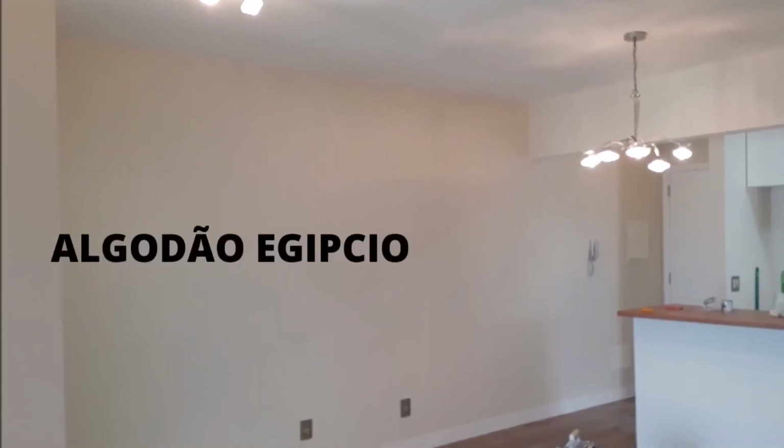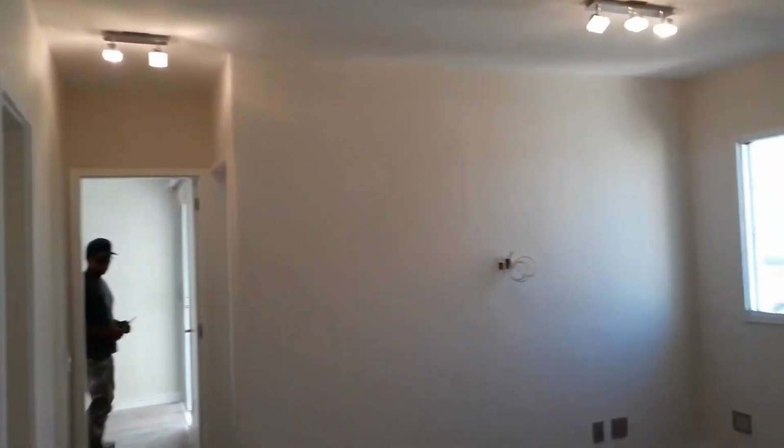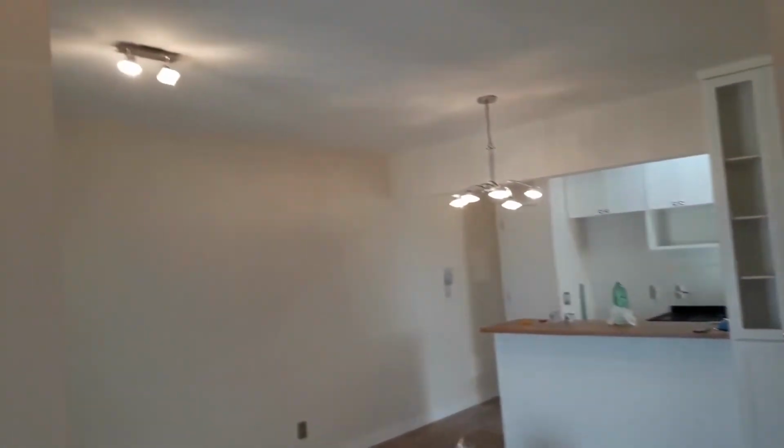The first color is Egyptian cotton. We even did some painting using this color and the rooms turned out really nice. Very light, very soft, welcoming shades. I even have specific videos here on the channel talking only about this color, about this project we did.